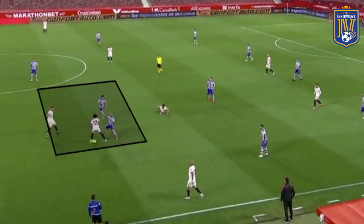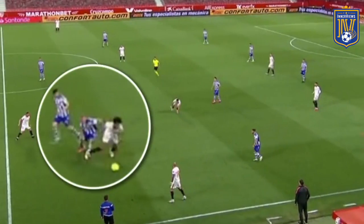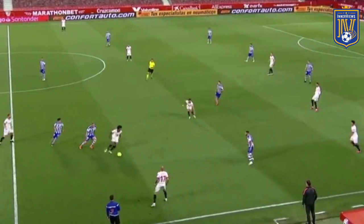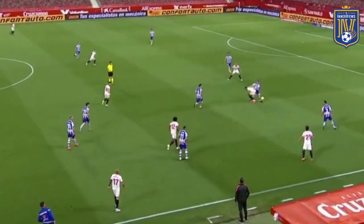But what he ends up doing is that he spins away from that pressure, and as he looks to face that Alaves goal, once again he can play the ball out to Alex Vidal. But what he ends up doing is that he carries the ball forward, and that's where he sees an opportunity for a penetrative pass. Neither of the Alaves midfielders ahead of him are set, and they aren't looking to close down that pocket of space, and he plays a forward pass in towards the front line, but when that pass is played, his teammate ends up losing possession.